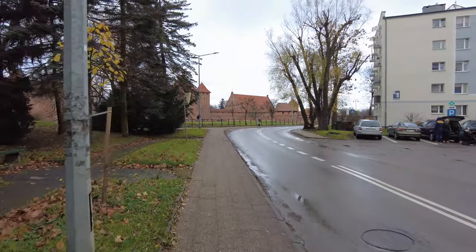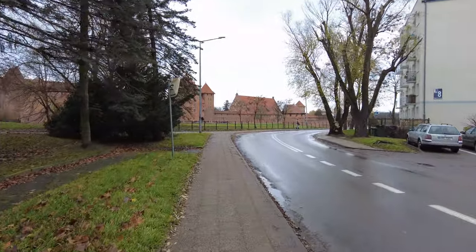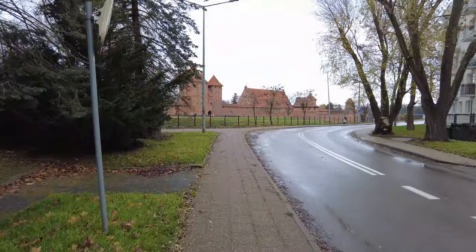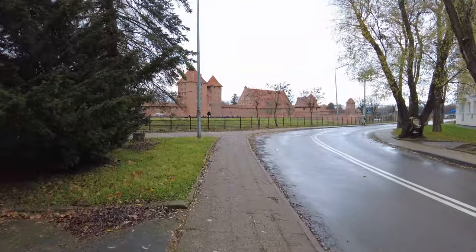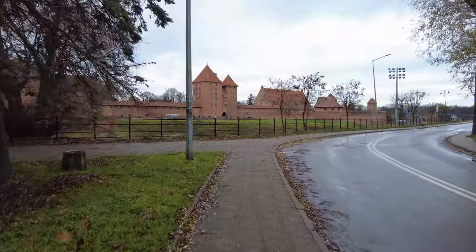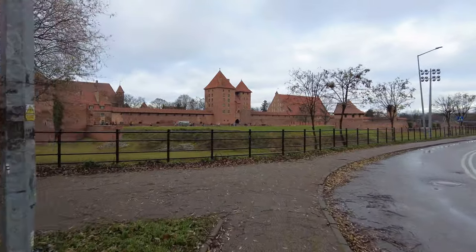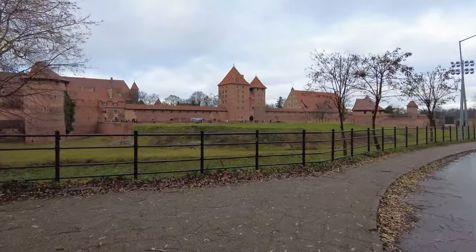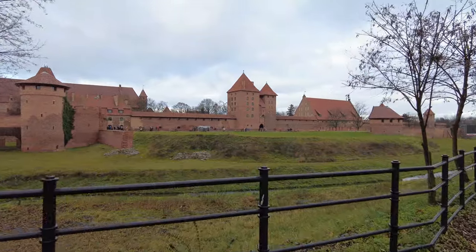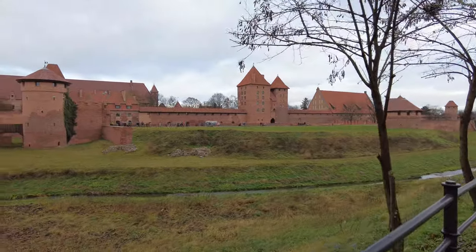Okay, everybody. I took the train, maybe 45 minutes to an hour, southeast to a little town called Malbork. It's a castle, and if I understand things right, it's like the largest castle in all of Europe. But it is simply amazing.